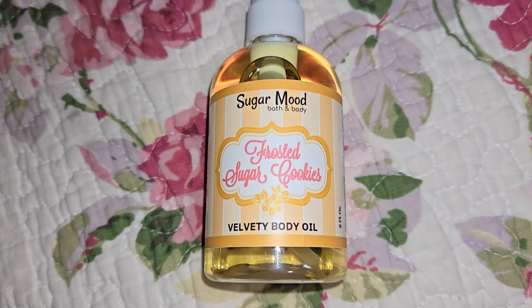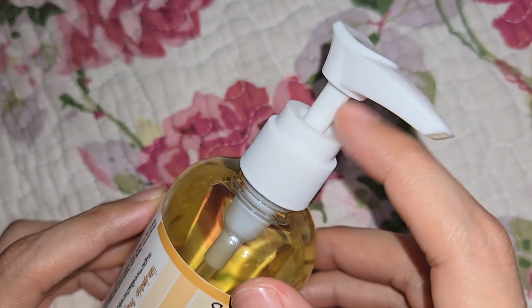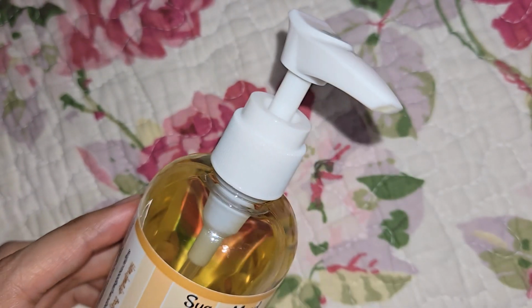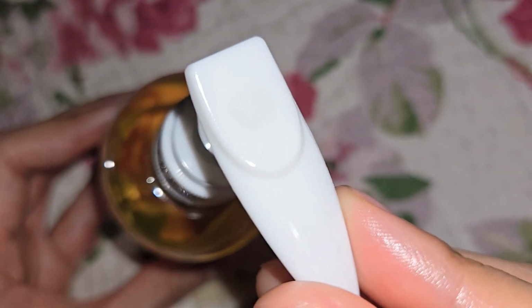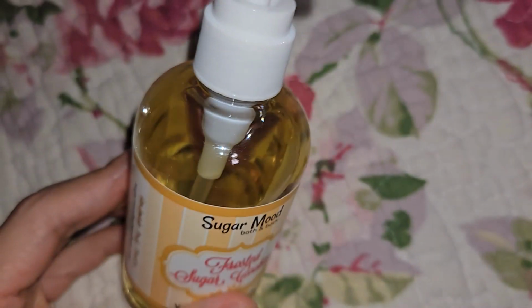And I feel like the scent that is left afterwards is stronger just with the body scrub alone versus the oil. Oh, another thing, this had a safety seal, and it took forever for me to remove it, or I don't know if that's just a me thing. Another thing is that this pump doesn't have a safety seal. I don't think so. If you turn it left or right, it doesn't lock.